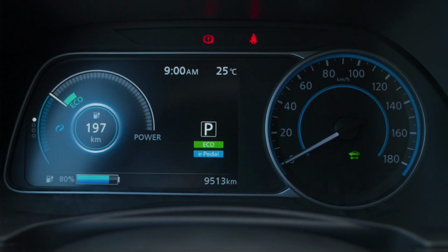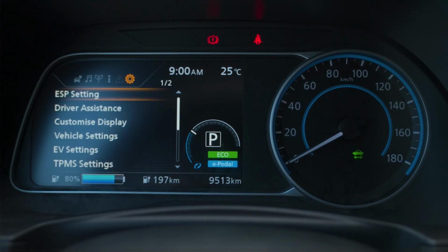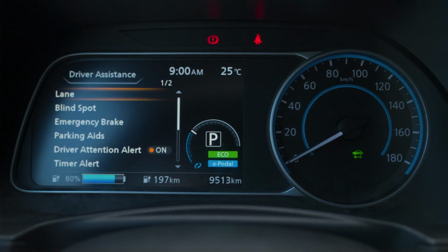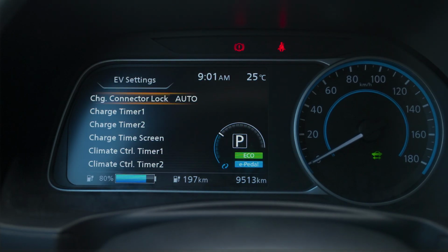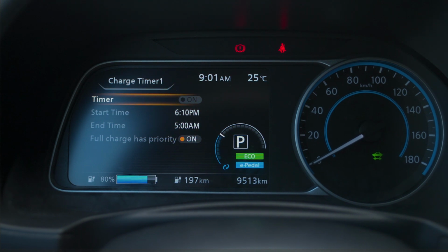Now the gauge cluster is really interesting. The speedometer is analog, but on the left side you've got a huge digital screen to give you all the information that you need for your drive. Here is where you can actually change the charging timer, because once you're outside charging this vehicle, you want to make sure that you have that off.